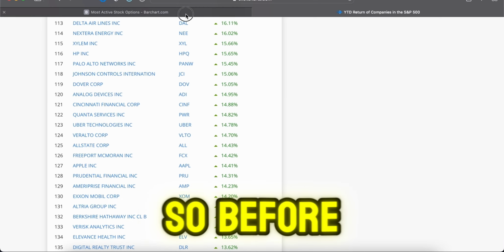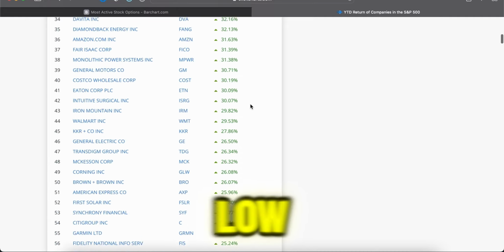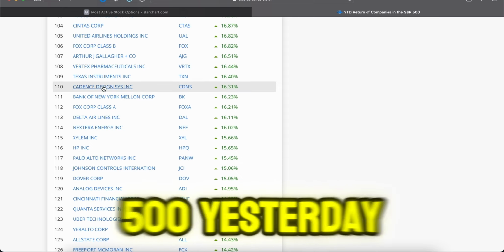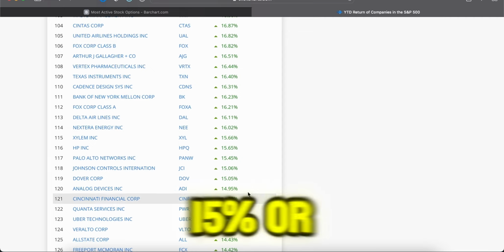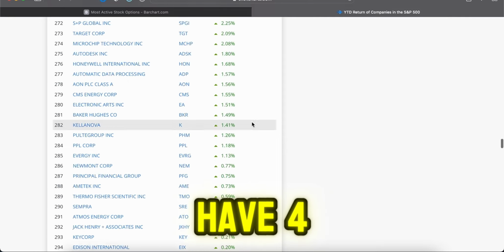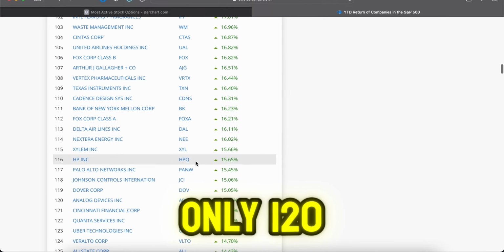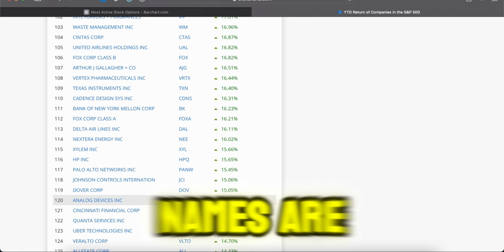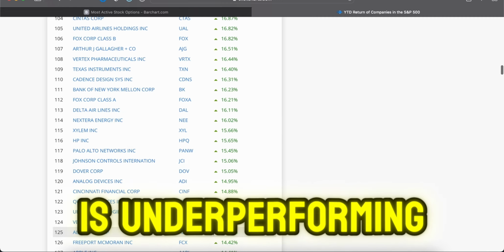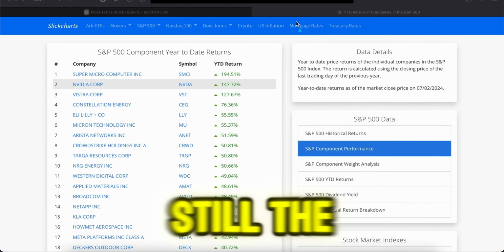Before we take a look at the option market, yes, I know there are many people screaming that the market breadth is so low, only a few names pushing the market. I know that. If you take a look at the S&P 500 year to date, today it made another new high, up 15% or so. But if you take a look at the individual names inside the S&P 500, where we have 503 names, only about 115 names are outperforming the S&P 500. And even Apple is underperforming the S&P 500. But NVIDIA, the point is, is still the best.